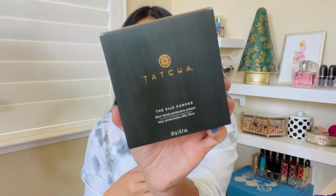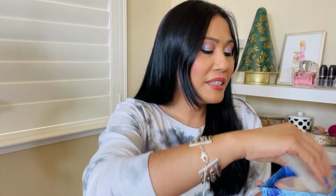So this lucky bag is supposed to contain $200 worth of products to match the $200 purchase that I made. So hopefully I don't get any repeats, right? Like, I don't want to get the same item that I purchased already. But the first thing is the Tatcha silk canvas. Okay, guys. Of course, I opened it on the wrong side, but it comes like this. It has that ribbon that you pull up, but the silk canvas is right here.